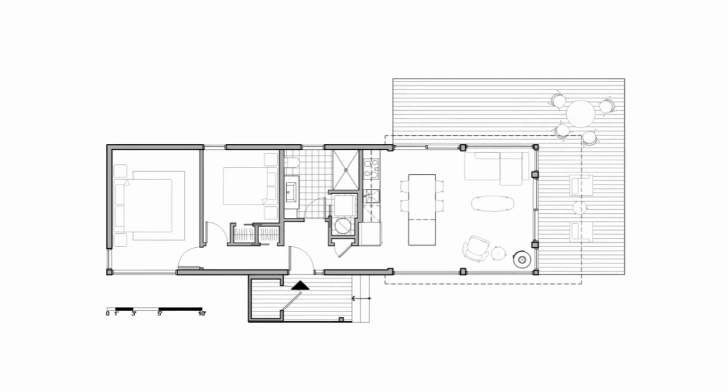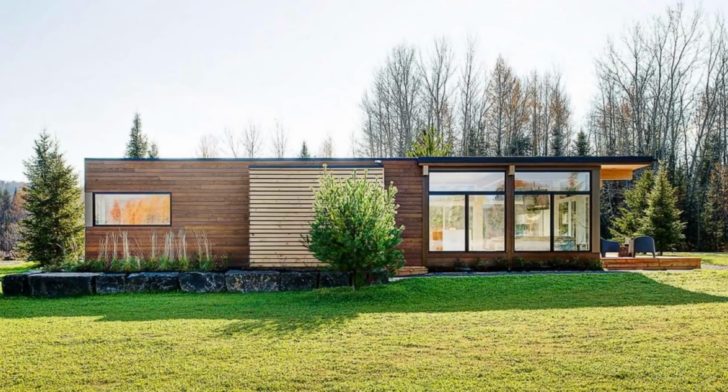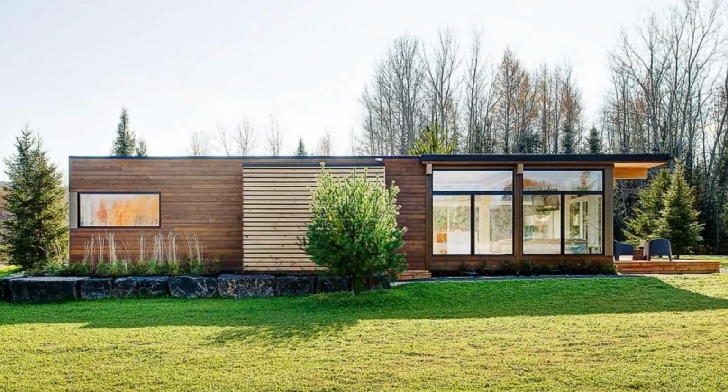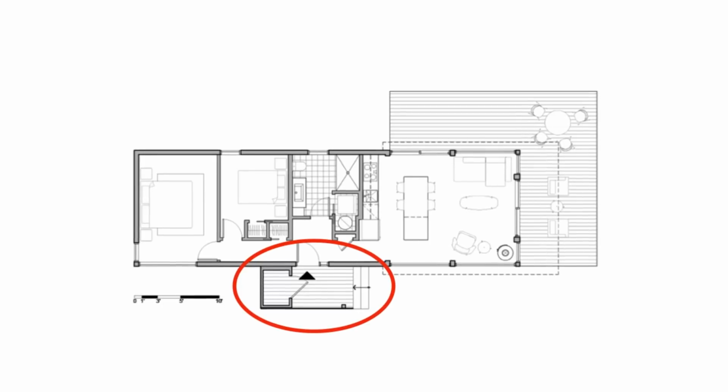Aside from the extra 96 square feet in the second bedroom, there are a couple things different about the Sheik Shack that I like better. The first thing is the covered side entrance with extra storage. Technically, this could be added to any plan, but the point is, it isn't.